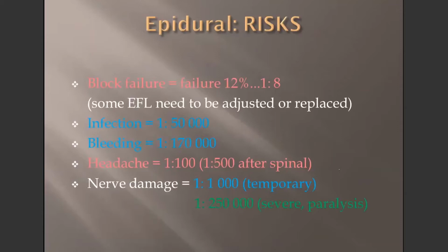This slide shows specific risks attached to epidural insertion. In 1 in 8 patients with epidurals we are not very happy with them, so we have to adjust or even replace them. The risk of infection is 1 in 500,000 patients. There's a risk of bleeding, which is very rare, 1 in 170,000. There's a specific headache, which we call postural puncture headache, which can happen in 1 in 100 patients, and it's well treatable. Severe nerve damage can happen in 1 in 250,000 patients, and I haven't seen any patients with severe nerve damage in 25 years of my anesthetic practice.